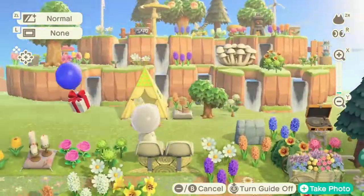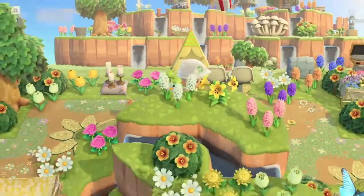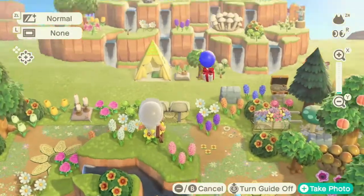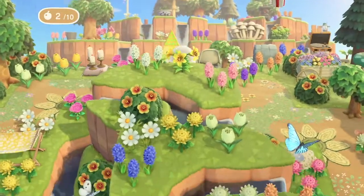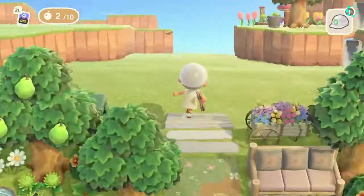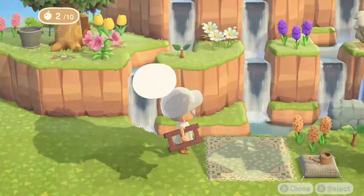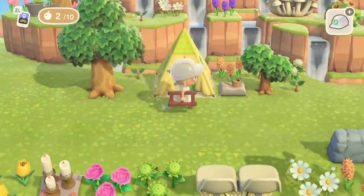But anyways, right now I am just coming back over to check out the view. I want to be able to have a couple different viewing spots. This little area right here is my favorite one so far. So I think I have all of the cliffs decorated how I like it.